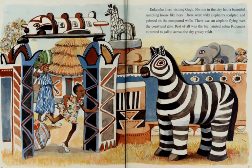Kukamba loved visiting GUGU. No one in the city had a beautiful rambling house like hers. There were wild elephants sculpted and painted on the compound walls. There was an airplane flying over the courtyard gate. Best of all was the big painted zebra Kukamba mounted to gallop across the dry, grassy veldt.